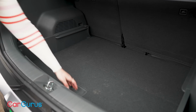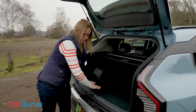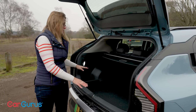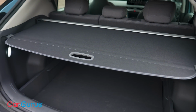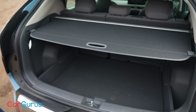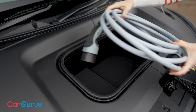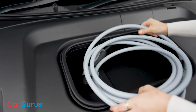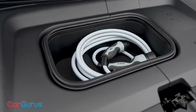And look at this, you get a variable boot floor, so you get a bit of cable storage under there, and you can raise this floor so that it's flush with the load lip. So really well thought out in there. You get a nice little load bay cover there, really like that. So this is a good sized boot, usefully more than you get in a Volvo EX30. So yeah, really good. You even get a 25 litre cubby in the nose of the car, but that sounds big. In practice, probably not as useful as you might imagine.